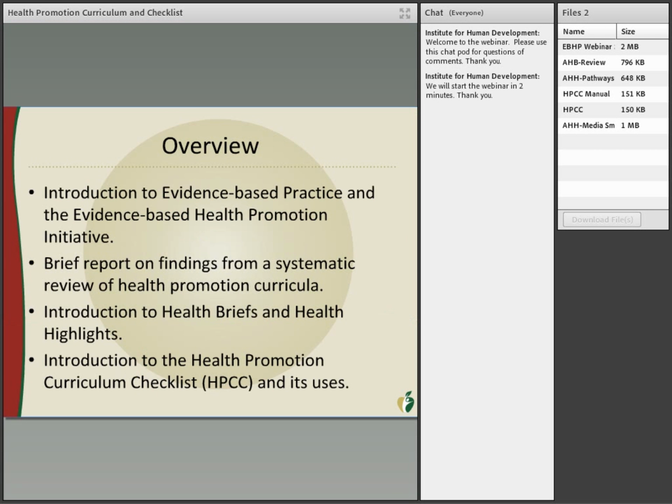I'm going to introduce evidence-based practice and then talk about it specifically as it relates to health promotion and the specific health promotion initiative that we've been working on with Ocean. I'm going to give a brief report of the findings from a systematic review of health promotion curricula, and the results are reported in the AHB brief. I'm also going to introduce the health briefs and the highlights so that you know what kind of content is in there. It might be content that's useful to you, or content that you would want to pass on to other people. This is just going to be a good introduction so you know what's in it. And then the very last piece is introducing the Health Promotion Curriculum Checklist and talking briefly about how you might be able to use it.